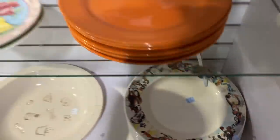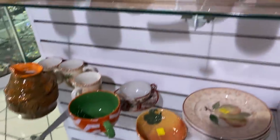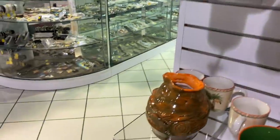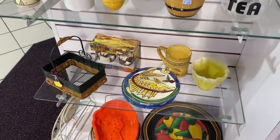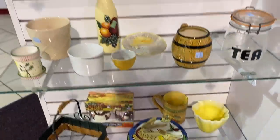Guys, this Salvation Army is in Wesley Chapel, Florida. I like to go to this Salvation Army. I have found things here and there. This is the store where I found my very first and only ever in the wild lady head vase.